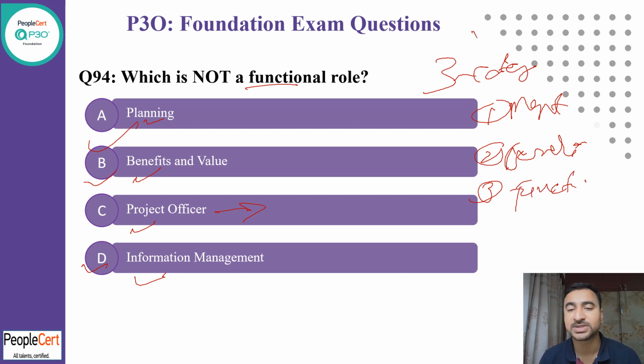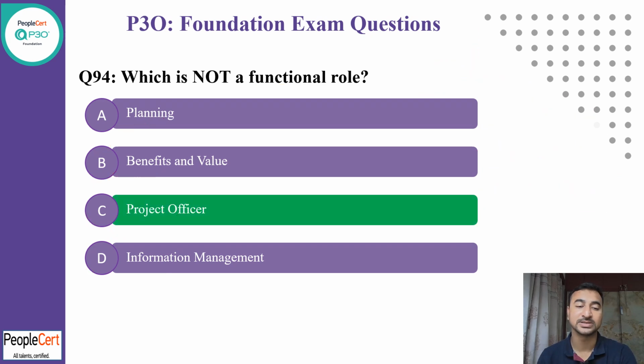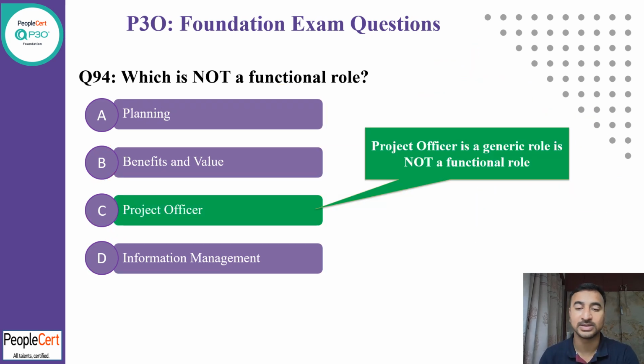Out of these three categories, there are 21 roles. Management, there are 3 roles. Generic, there are 3 roles. And functional, there are 15 roles. So which are the 3 management roles? Your head of portfolio office, your program or project office, and this is the generic role. So I believe C is the correct answer. Okay, yeah, it falls under the generic role, so it's not.